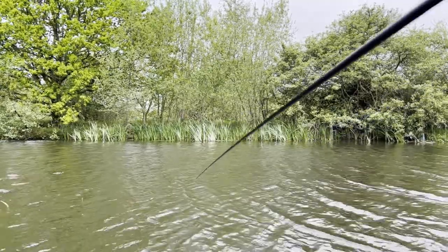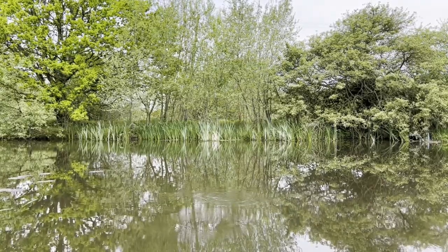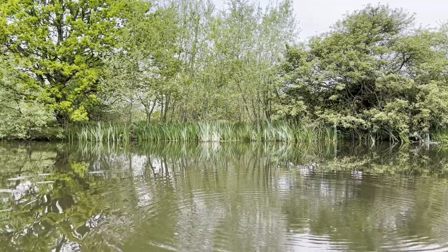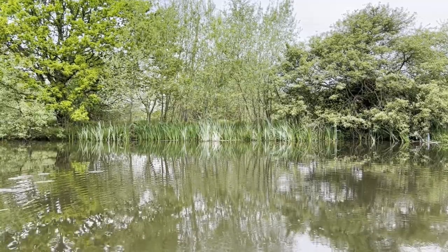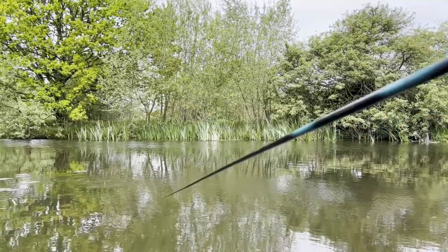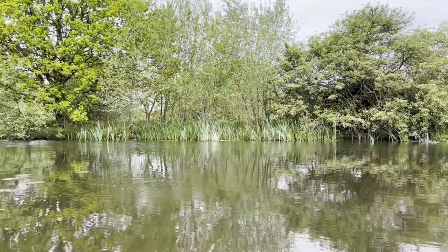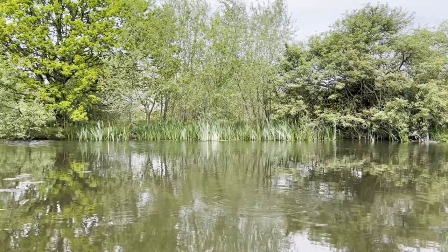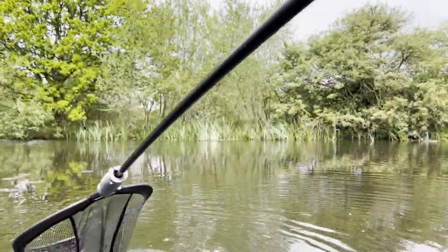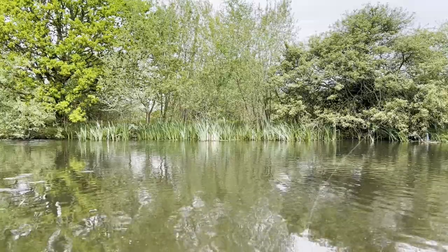Rapid, that bite. It's a confident bite. Roach, about 3 or 4 ounces. Just under 10 minutes left.